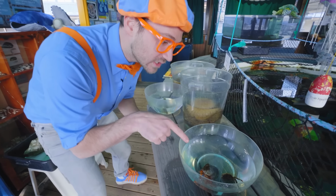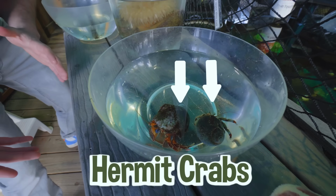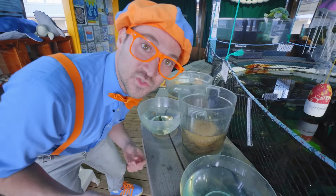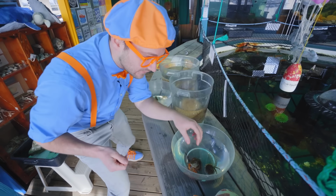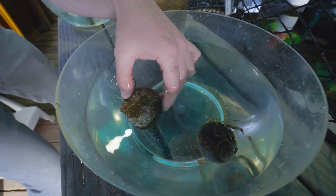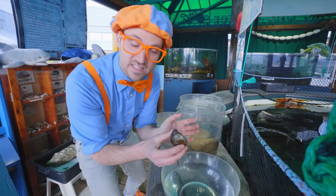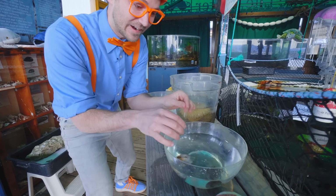Oh, look at these critters. Wow. These are both hermit crabs. Whoa! They're crabs that are inside shells. Check out what happens when I pick it up. It's gonna go inside the shell. All right. Whoa! Did you see that? It used to be outside the shell, but now it's inside the shell to protect itself. Okay, I'm gonna gently put it back right there.